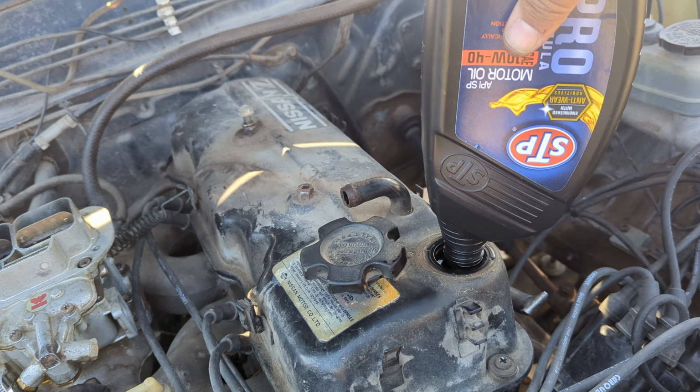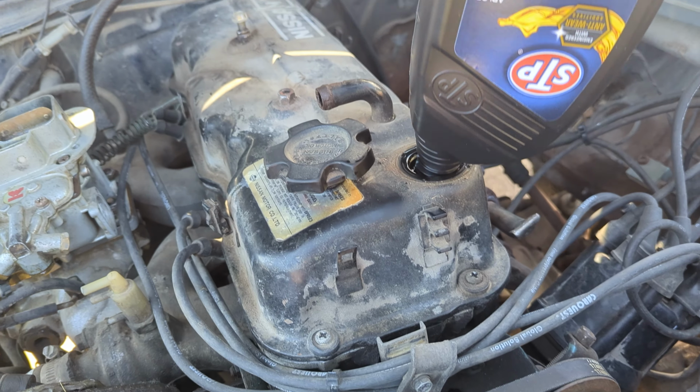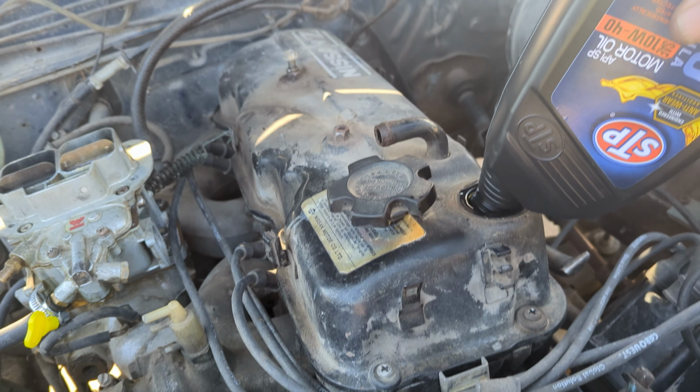I mean, SuperTech in this thing, it's just gonna burn it anyway. I don't know how many quarts you're low, but you're only getting one. It's certainly more than it had before.